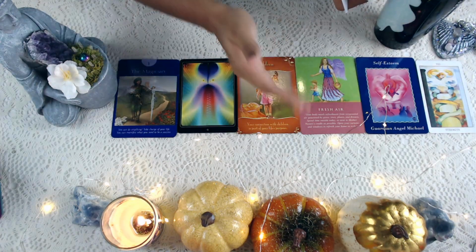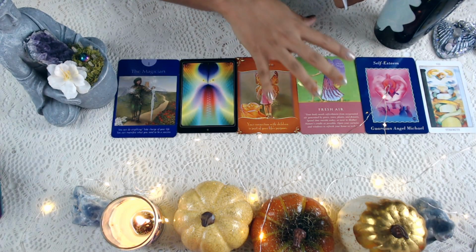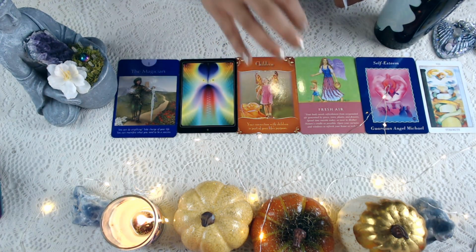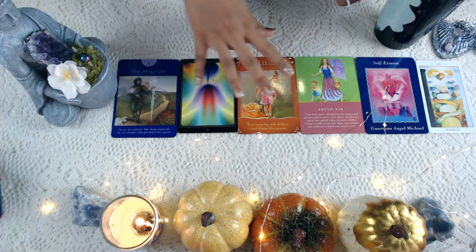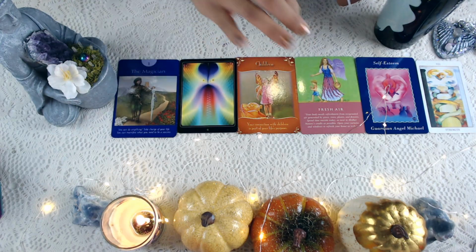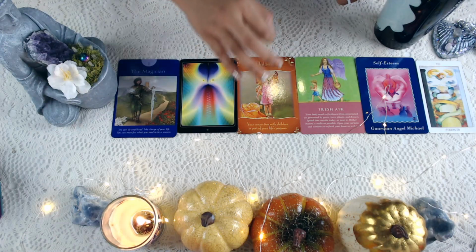And the fresher the air, the better. So go out in nature. And here, look, there's a child again here. So you guys have a strong connection with children. I'm also feeling that if you don't feel like you have a strong connection with children, your inner child is about to be spiritually liberated.